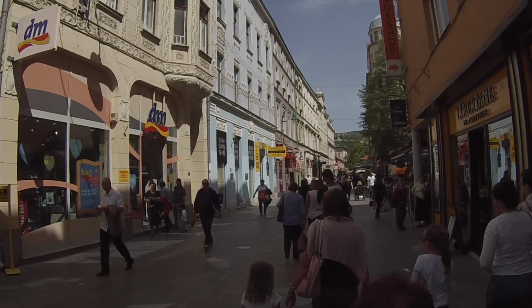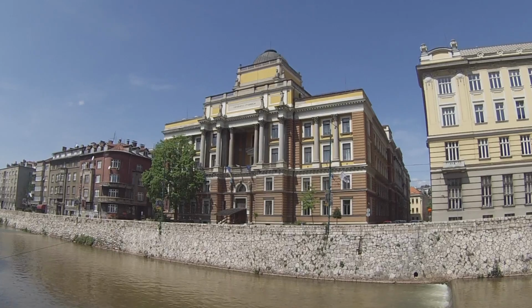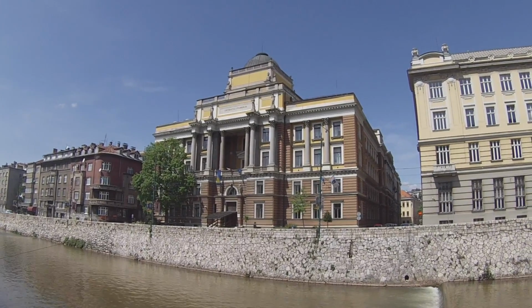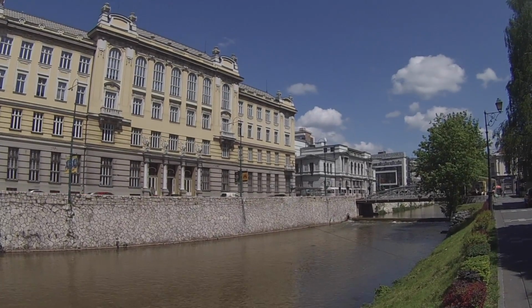Both sides of the street surround you with Austro-Hungarian influenced buildings, much different than Old Town. Looking from across the Miljacka River, we can see the University of Sarajevo Law Building, a great example of Austro-Hungarian architecture in Sarajevo. Looking just to the right, we can see the Central Post Office.